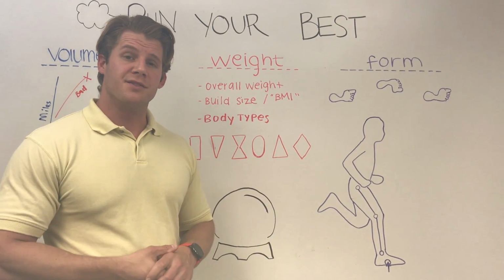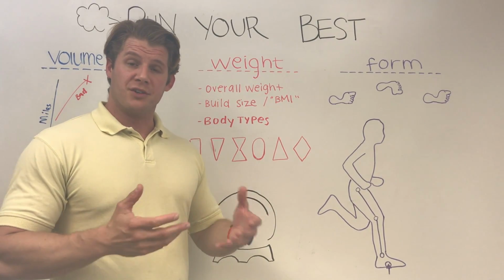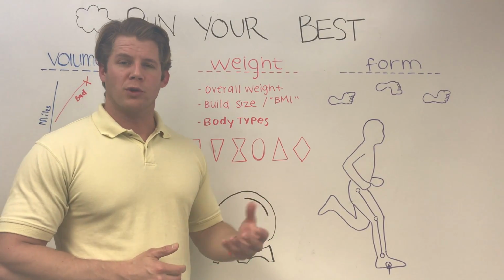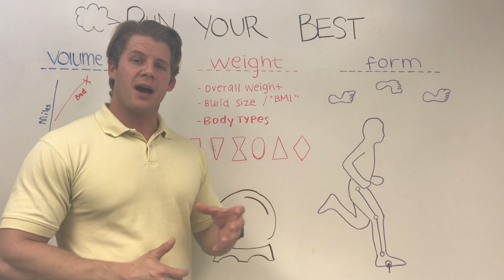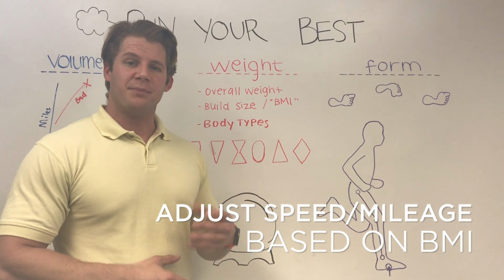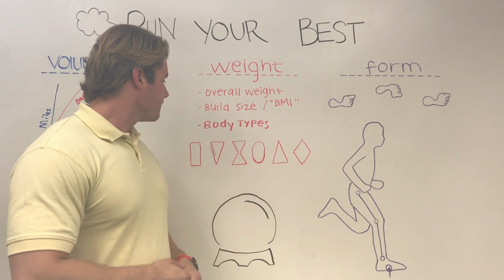And that's primarily because you may have the energy to go run a certain speed, but now with the additional weight, the impact forces on the body are higher, and that requires more loading to your muscles and tendons. So you have to take care that if, based on your BMI, maybe you need to adjust and lower your speed and lower the mileage at the beginning of your training, just to better be conservative and so you don't get injured.